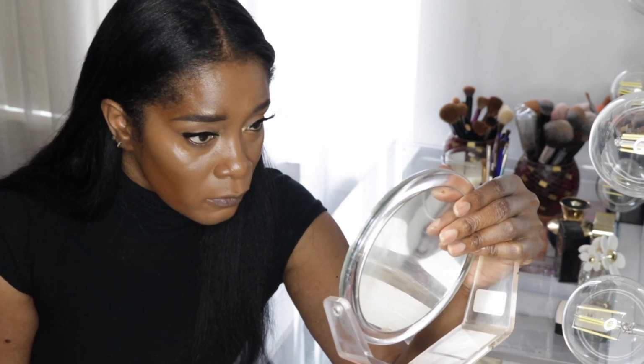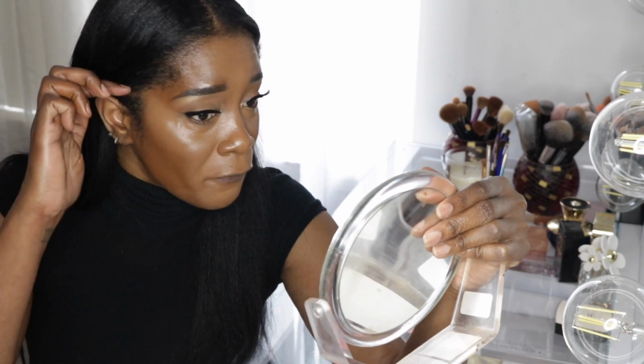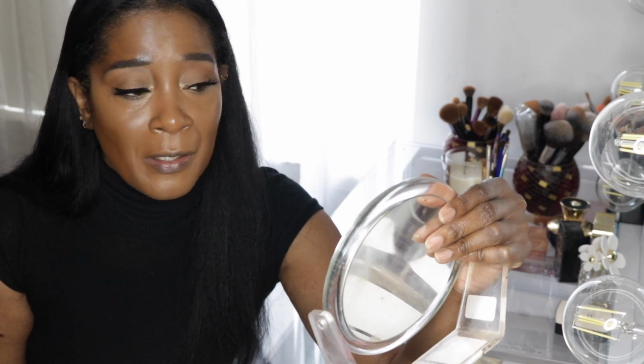Wow, look. It's definitely radiant. I don't know if this would be for oily skin. I like both sides, the side with the serum and the side without. All right, let me go finish up the rest of my makeup and I'll come back with more thoughts on this foundation. All right, guys, I am back with the rest of my makeup done.